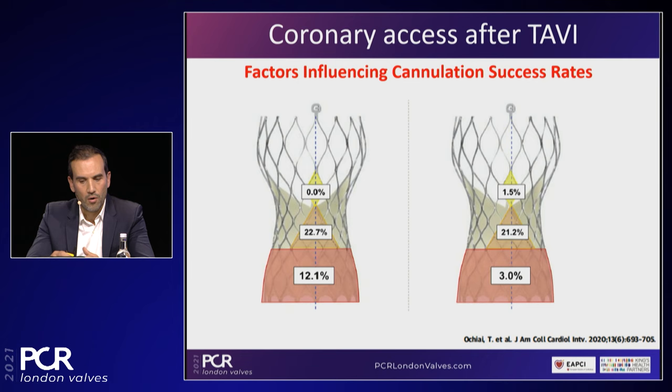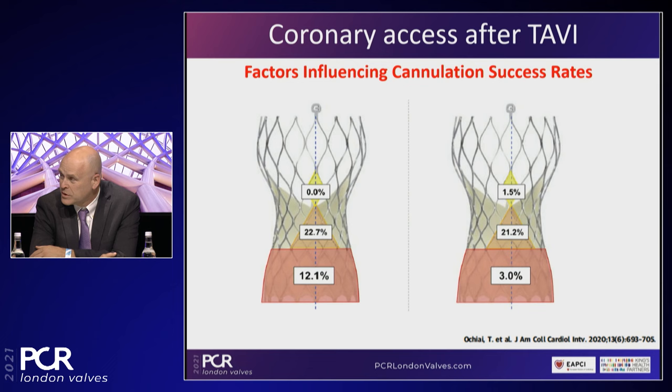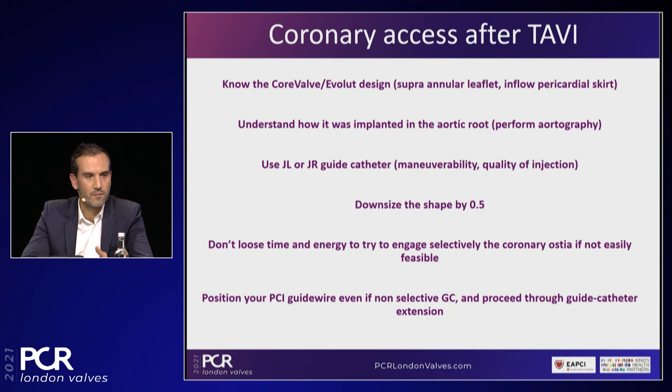But if we move now to the long-frame devices like the Evolut or the old CoreValve, we know that one of the most influential factors regarding the difficulty to access the coronary arteries is to have a commissural post located in front of the takeoff of a coronary artery. Any advice on how to overcome the problem? How can we cannulate in the smoothest and most elegant way? Yeah, so I can give some advice driven from my experience and shared by you and by others, of course.